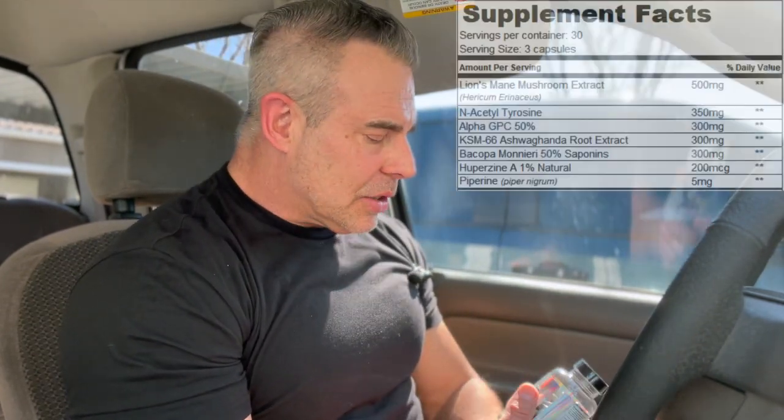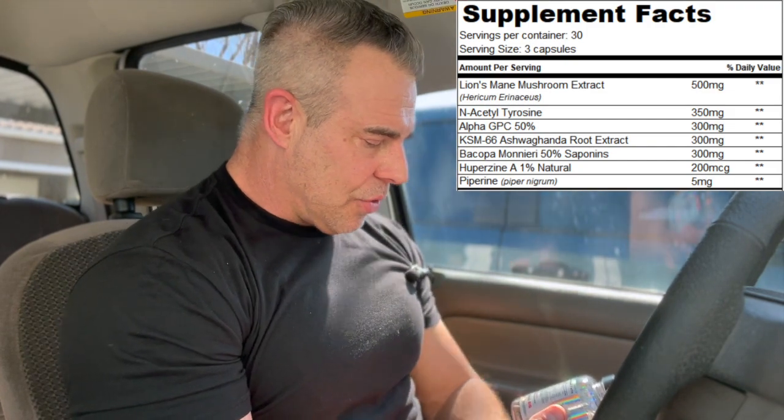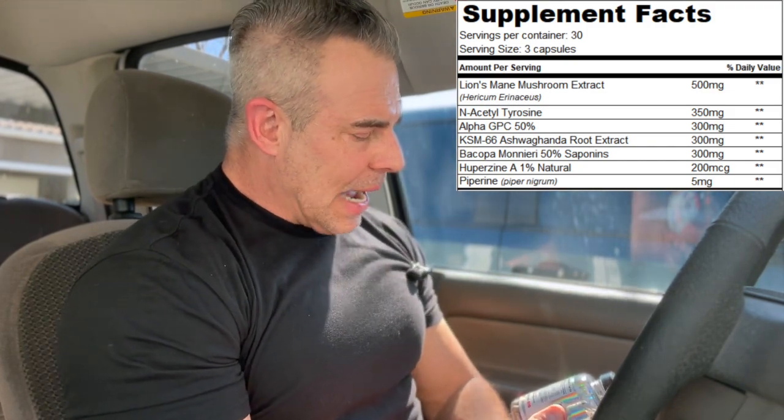So jumping right into this so we can get this going and get into the effects. We have 30 servings per container, 3 capsules. I have no discount codes for this thing. They sent this to me to review for you guys, and I appreciate that.